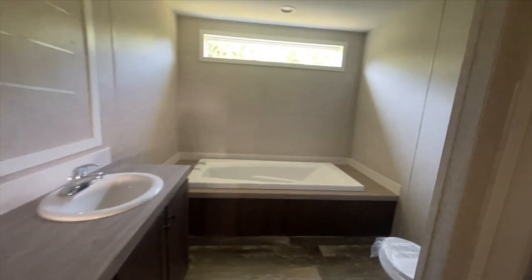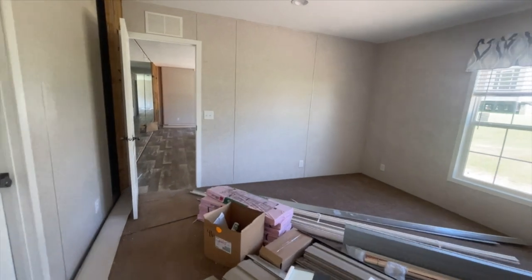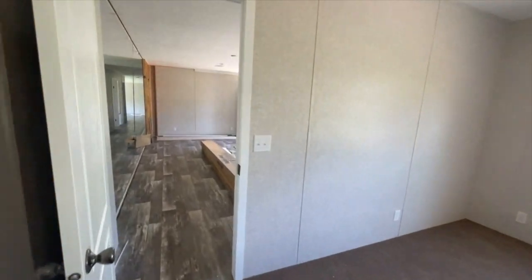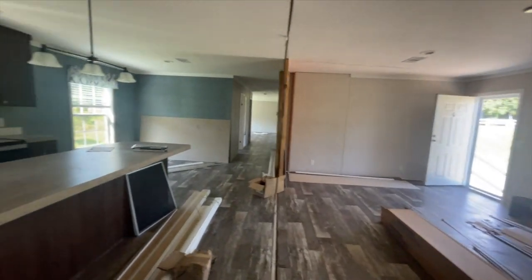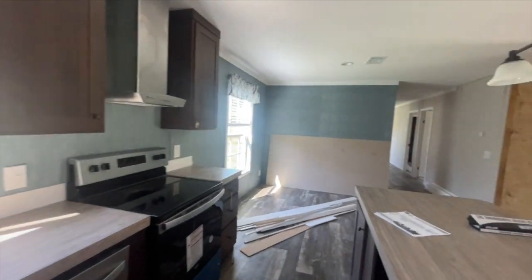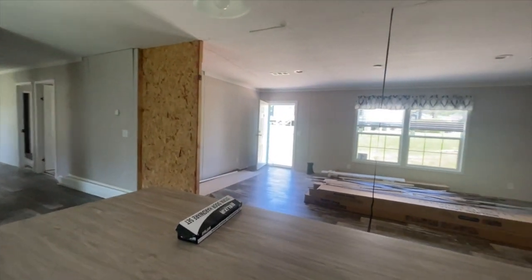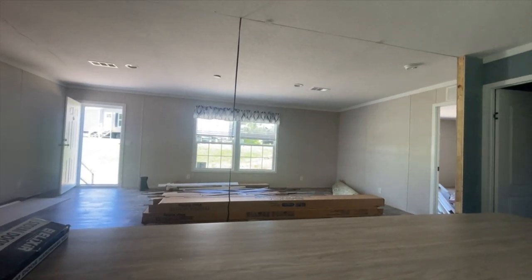Again, you guys, this is the Summit. It's a 4-bedroom, 2-bath with a bonus room. This home is made by Fleetwood Homes. It's 2,001 square feet of space, so lots of room. And it's out here at Sinclair, Oconee in Milledgeville, Georgia.